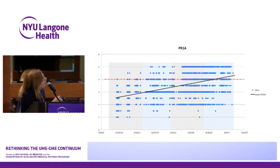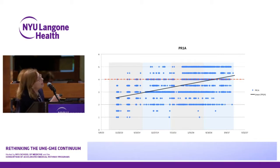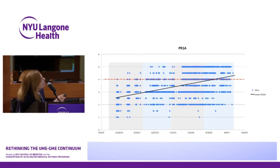So this is the competency that we saw here for this student. This is the entire class assessed on that competency over time. With this student, again, you see this leveling off, and it hits the graduation target level relatively consistently at the end of the third year. For the class as a whole, you see the line crossing the target somewhere in the middle of the fourth year.